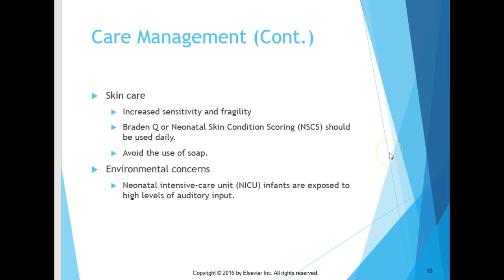Skin care, their skin is so very thin and friable, so we want to always make sure that we assess their skin every day. We don't want to use soaps.